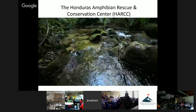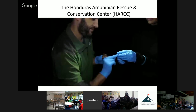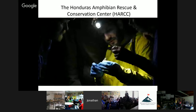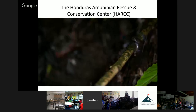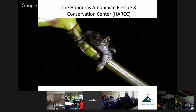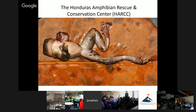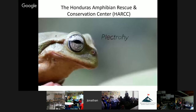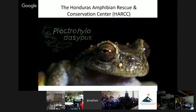Here in Cusuco National Park, a lot of the amphibians are infected with amphibian chytrid fungus, a pathogen that's spreading all over the world. It's in about 60 countries already that we know of, and in hundreds of amphibian species. Most of the animals here in the park that we've sampled have shown signs of infection, and we do believe that a lot of them are declining as a result. Three in particular we're working to save from extinction at the Honduras Amphibian Rescue and Conservation Center.